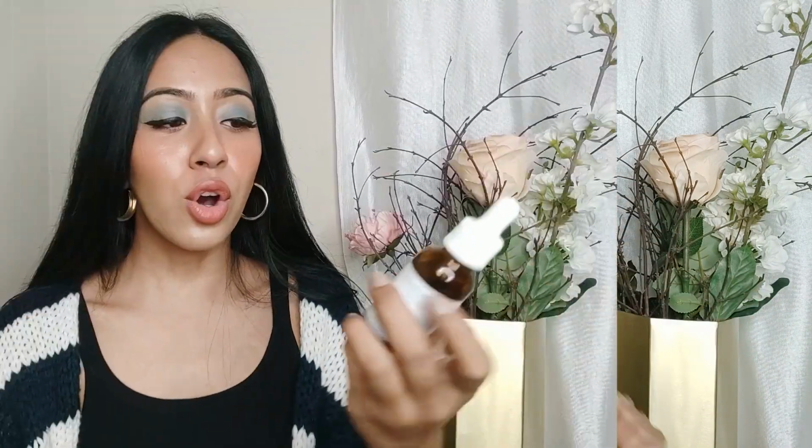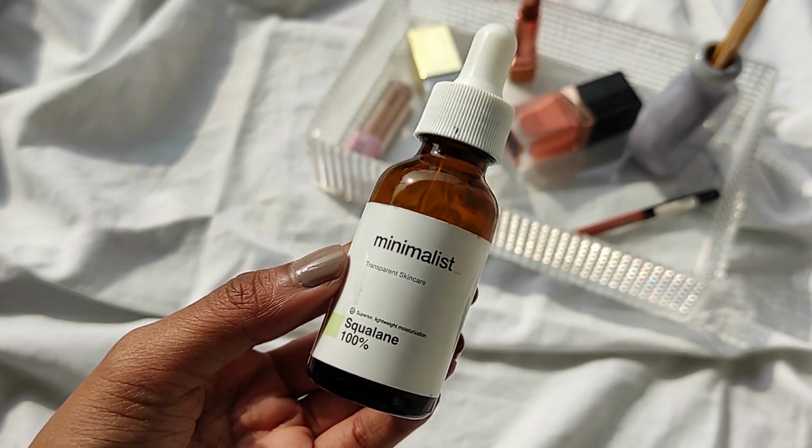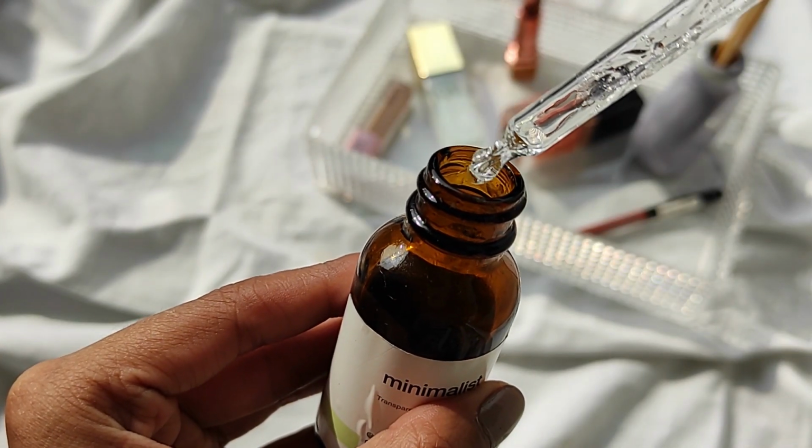So let's get started. This is not technically a primer, but I use this as a primer and oh my god, I have fallen in love with how my skin looks after using this as a primer. This is the Minimalist Squalene oil. This is the 100% squalene oil. Now this is actually a facial oil, but if you have dry skin and if you are someone who just wants to make your foundation look flawless and dewy and just healthy looking, this is your key. This is amazing. This just looks so good on the skin.